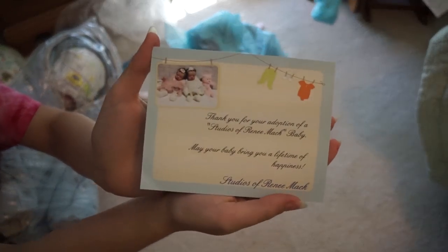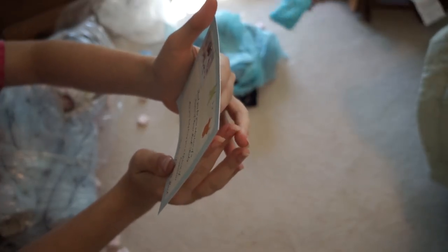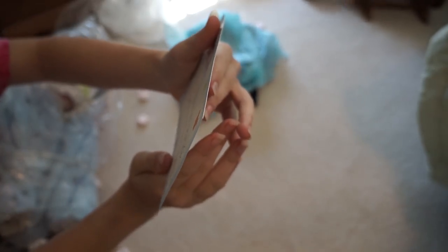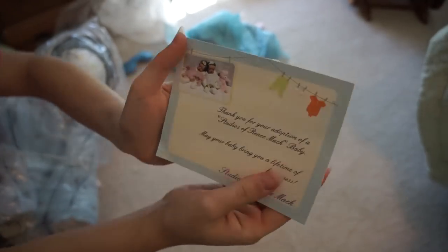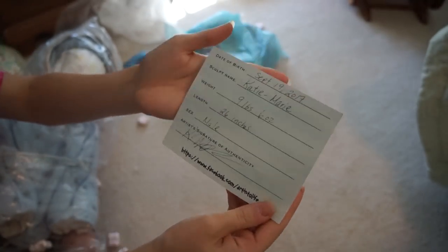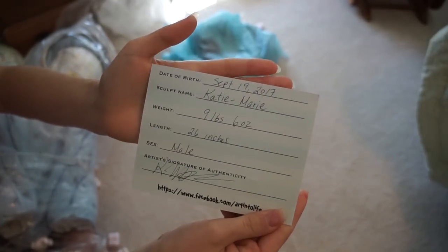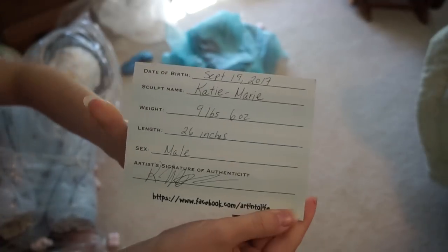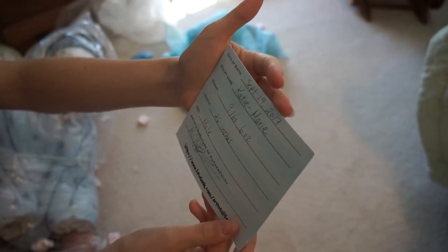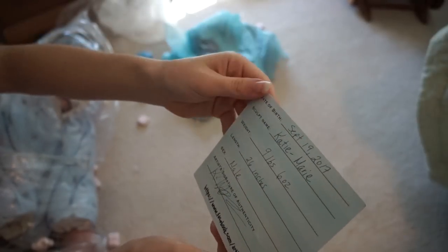Here's a card from his artist. It says, thank you for your adoption of a Studios of Renee Mac baby. May your baby bring you a lifetime of happiness. So he was painted by Renee Mac. And here's his little card. So his, quote, date of birth is two days after my birthday, September 19th. He is Katie Marie by Ann Timmerman. He weighs 9 pounds, 6 ounces, 26 inches. Oh my God. I can see his mouth.